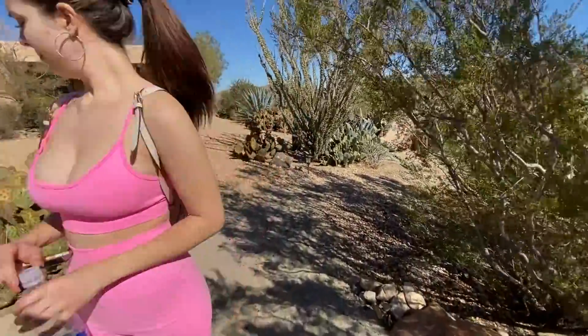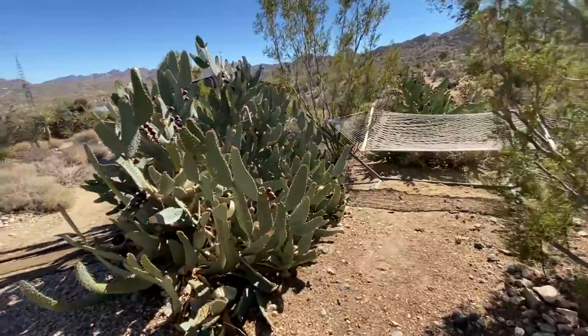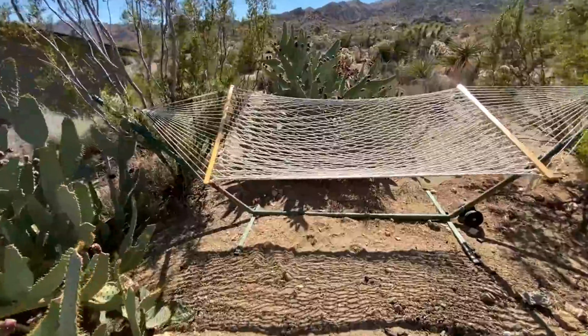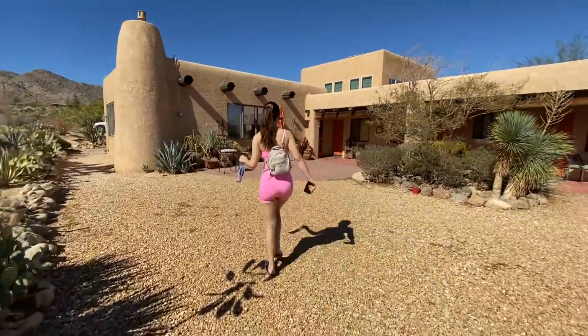All right, before we leave, one last thing. Look at this. Now, this is cool right here. I love how it's literally in the middle of a bunch of cactuses. There's cactuses everywhere, and then there's a hammock. And if you fall over to that side, you're falling inside of a cactus. But either way, Rylee and I are gonna head to go get some breakfast right now.